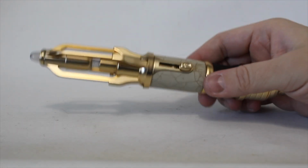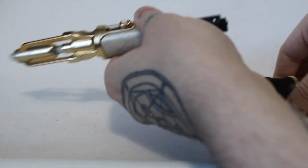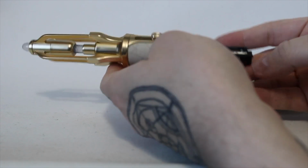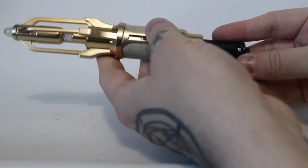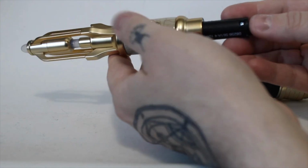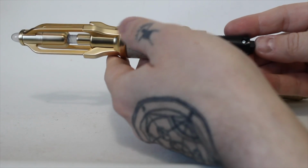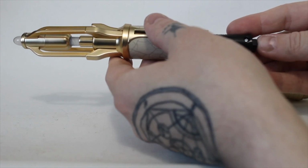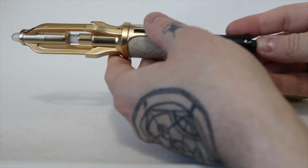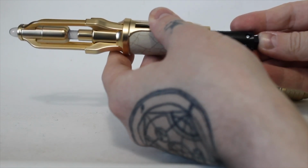But going back to the character options exclusive one, this actually still also has the additional features that the character options exclusive one had. So to make these work, you've got a button on the end here, and then you've got a button on the middle, and I'm just going to do it at random. So I think it depends on how many times you hold down both for, I think it's 3, 4 or 5 second intervals. So let's say 1, 2, 3.